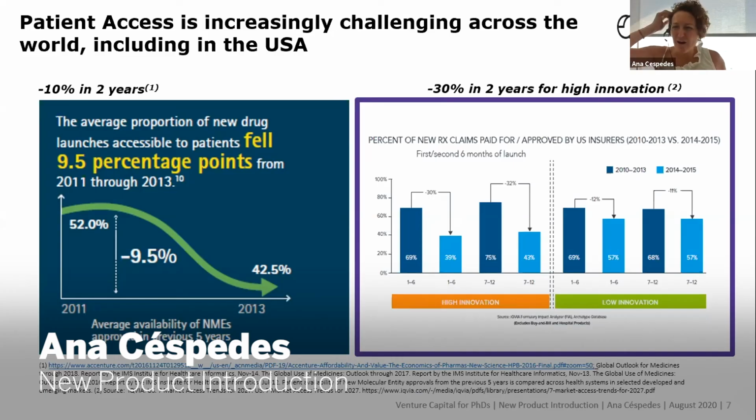So one might think, why is it that in highly innovative products, access decreases 30% and in low innovation only 12%? Well, it's the cost, right? So low innovation is lower premium price, is lower co-payments. So there is not the barrier of pricing and access limitation that you have in highly innovative products.